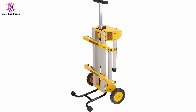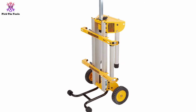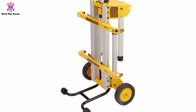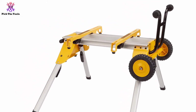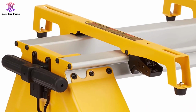Moreover, 33 pounds of folding legs and convenient heavy-duty wheels enhance portability and flexibility to carry it in the workplace. It is ideal for all kinds of workers, including ranchers, woodworkers, cabinet makers, installers, and any other professional whose job demands a saw stand. Another useful feature is that it's easy to assemble, which means you will be able to reduce downtime.